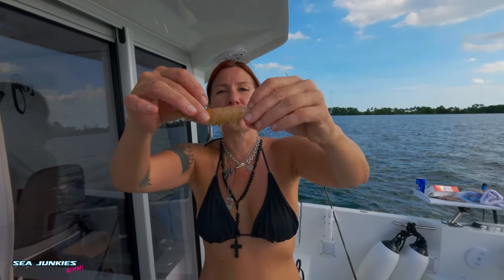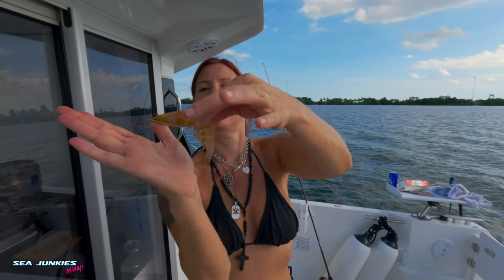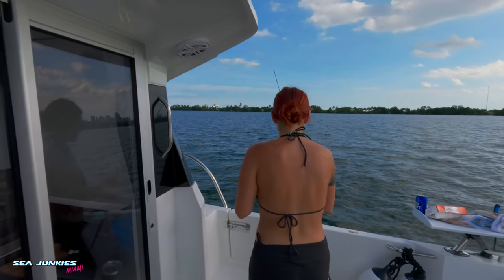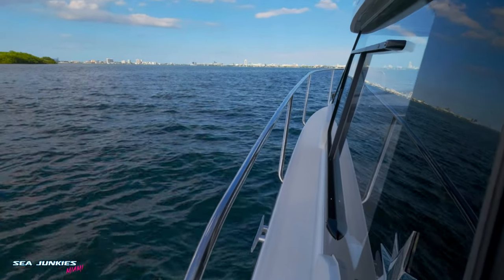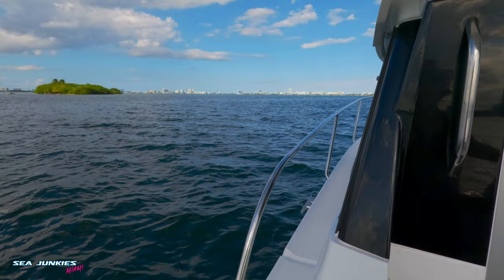I found Shrimpzilla in that little pack. Look at that guy. Look, it's almost as long as my hand. Woohoo! Let's see if you can catch something with that. I hope so. So we're gonna put here two rod holders for more rods. You know what? I think I'm gonna give this Shrimpzilla to you.